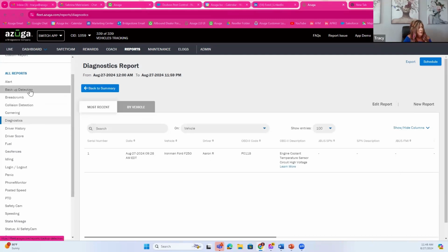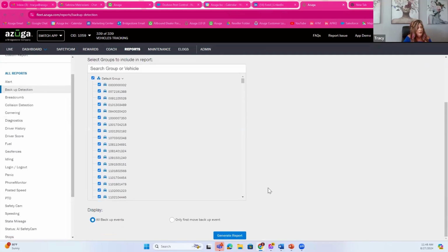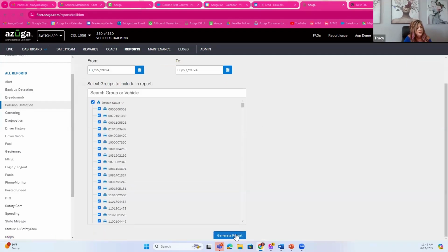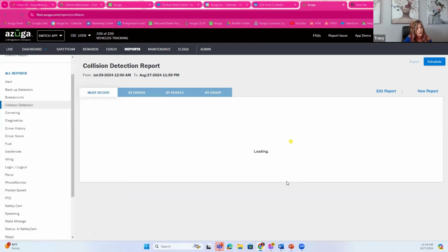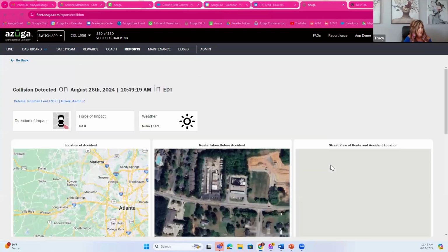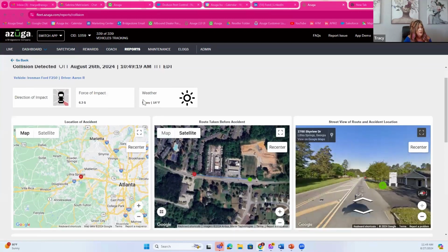And then another one that is a really good report. I really hope that they don't have to use this, but if there was a collision, sorry, I clicked on the wrong one. If there was a collision involved in their fleet, they're able to go into a collision report. It's going to show you the time and date of the actual collision, where the impact happened. So on this particular one, it was the right rear quarter panel, the G-force, and the weather conditions.